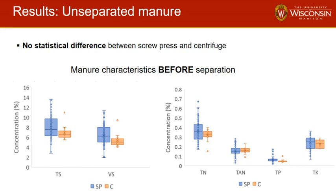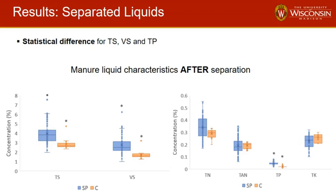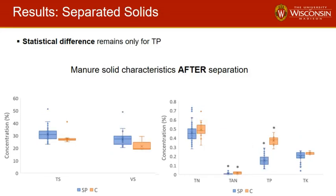But when we analyze the separated liquids, this graph shows separated liquids, we start seeing some differences, especially for total solids, volatile solids, and phosphorus, which might indicate that one of these separators is doing a better job than the other. But when we analyze the separated solids, we can see that this significance is only maintained for total phosphorus, TP, and we can see a wider difference between separators, which might suggest that centrifuge is really achieving a higher concentration in the solid fraction than screw press.